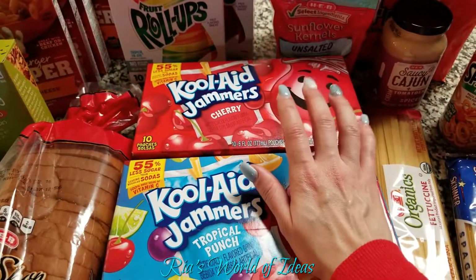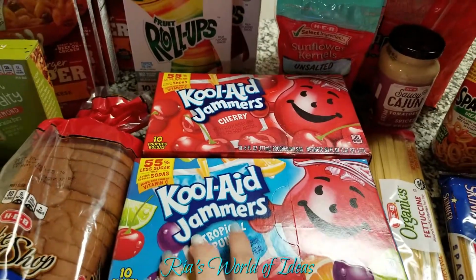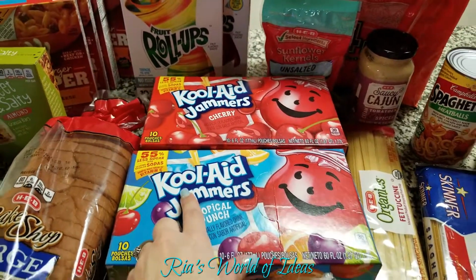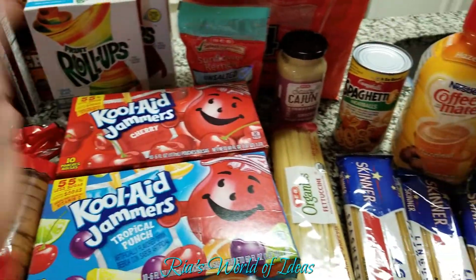Back here, I got some Kool-Aid Jammers for my kids. They were normally priced $1.88, and then they had a coupon, 50 cents off 2. So I got these 2 for them for lunches.